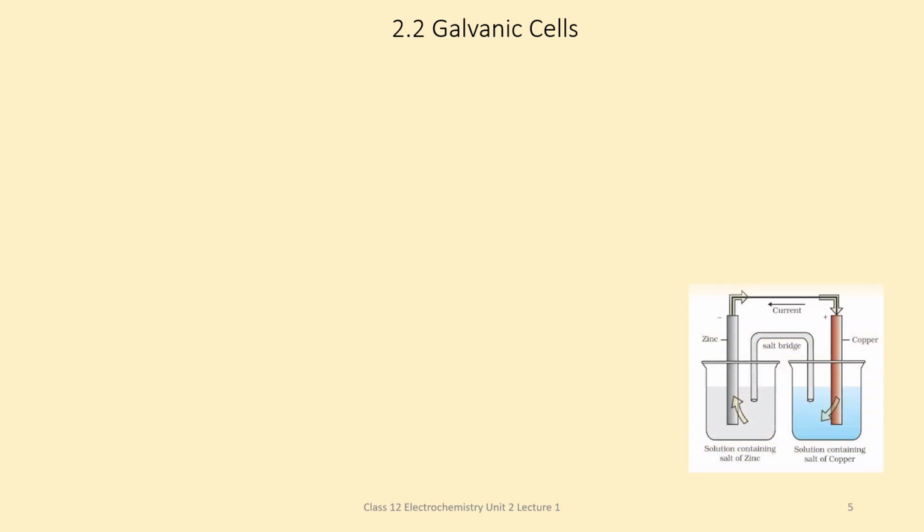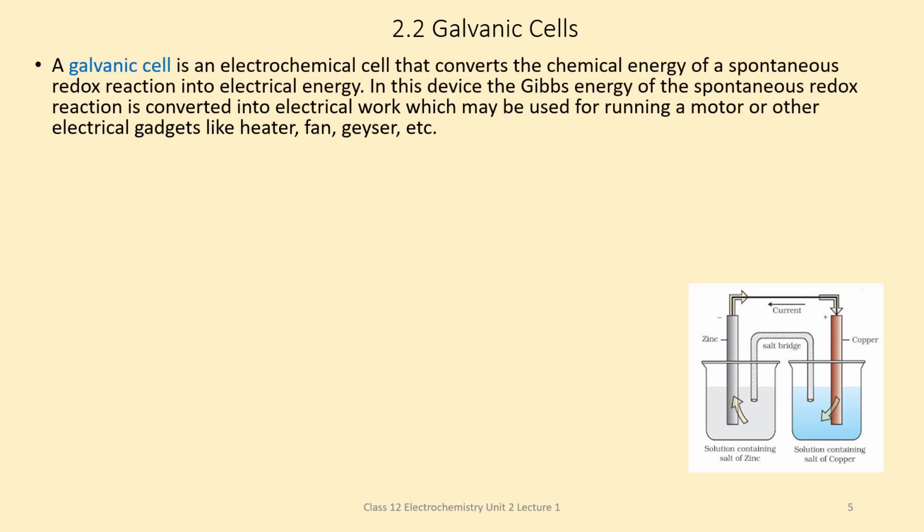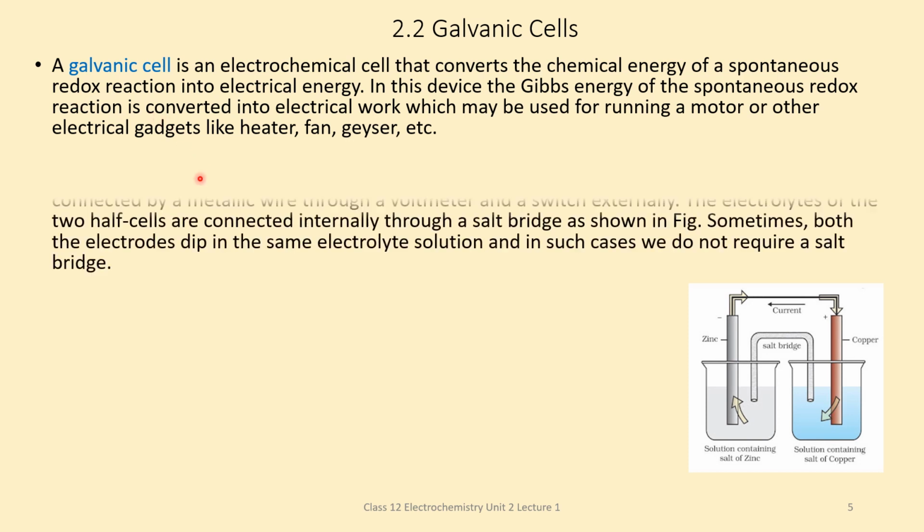Galvanic cell. A galvanic cell is an electrochemical cell that converts chemical energy of a spontaneous redox reaction into electrical energy. In this device, the Gibbs energy of spontaneous redox reaction is converted into electrical work, which may be used for running a motor or other electrical gadgets like heater, fan, or geyser. So, galvanic cell converts chemical energy to electrical energy, and there is a spontaneous redox reaction.